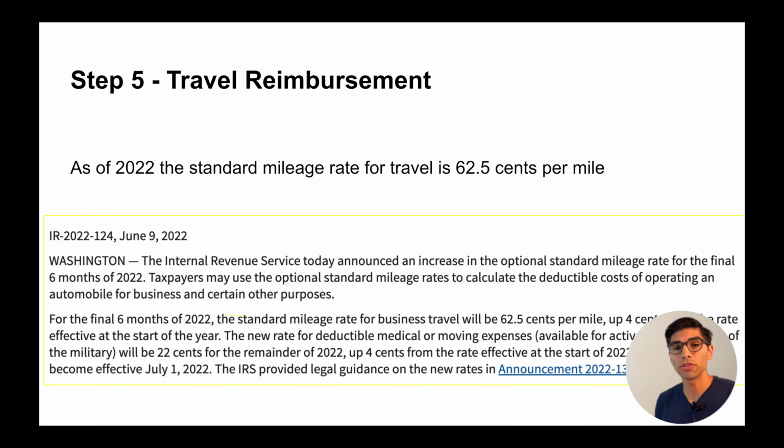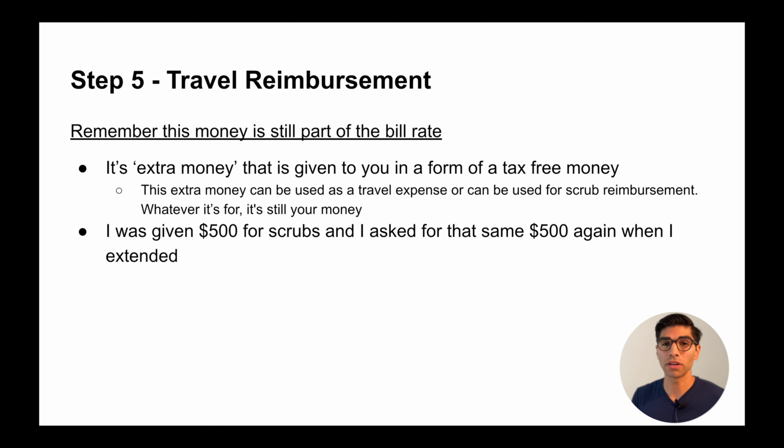Step number 5 to understand is travel reimbursement. As of 2020, the standard mileage rate for travel is 62.5 cents per mile. Now remember, this money is still part of the bill rate. So if they tell you I have $500 for you for travel reimbursement or for scrubs or a sign-on bonus, remember that's still part of your bill rate. That's still part of the money that came from your bucket. It's extra money that is given to you in the form of tax-free money.